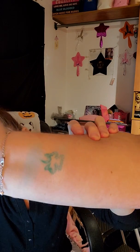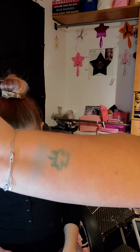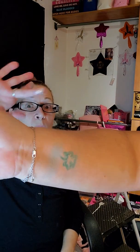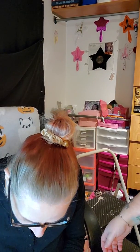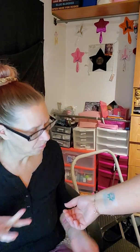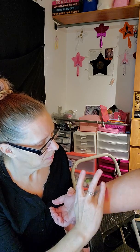And I can't see it very well. Let's see. I can't break her arm. Well, you can kind of see it right here across her tattoo. It's really bright on my finger though. Really bright. The next one is Not a Fact. A beautiful wine color. Love that.